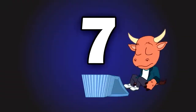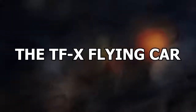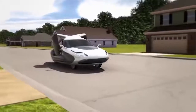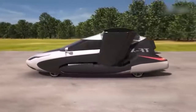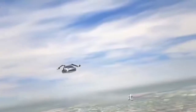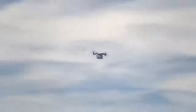Number 7. The TFX Flying Car. No one likes being stuck in traffic, but if the TFX goes into production, then it's only a matter of time before that's a thing of the past. Imagine being able to get in your car, lift it off the ground, and fly it to work or school. The TFX is a proposed vehicle that could be in production sooner than you think.